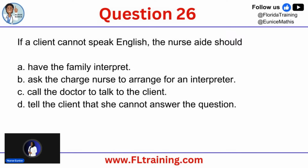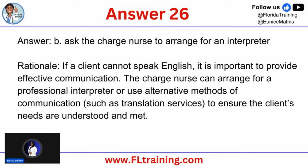All right, revealing the answer in 5, 4, 3, 2. I think everybody has it. It is B. Now, hopefully your charge nurse is smart enough, or maybe your charge nurse didn't know the patient didn't speak English. Maybe, but so please communicate, because hopefully you wouldn't be the one who has to actually ask for the interpreter. So if a client cannot speak English, it is important to provide effective communication.